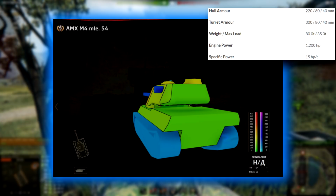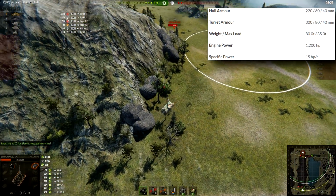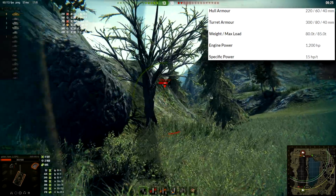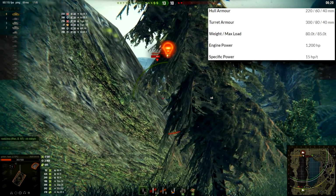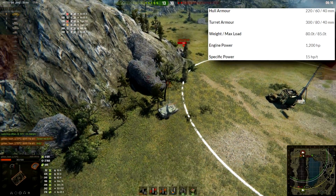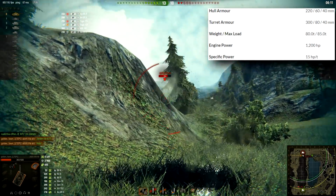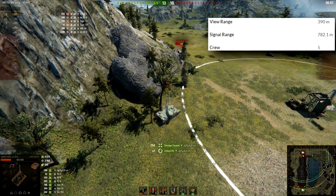So this is like face-hugging warrior. If you are going to face-hug, then good luck to the enemy vehicles. This is all I can say. But this tank is going to be 60 tons heavy tank with 85 tons of maximum load limit. Engine power is buffed. 1200 horsepower engine equals 15 horsepower per ton. Specific power ratio. So better than in tier 9 position. What is not to like, I should ask.